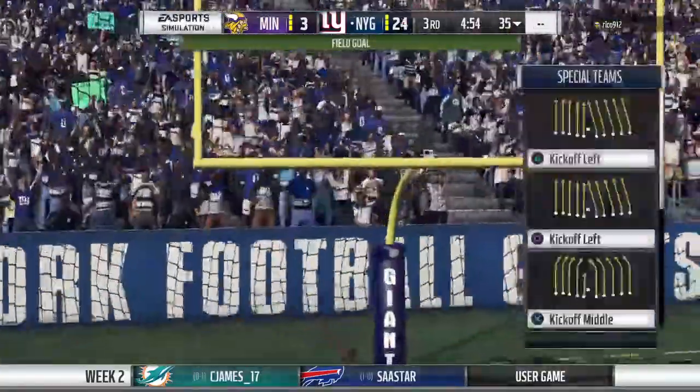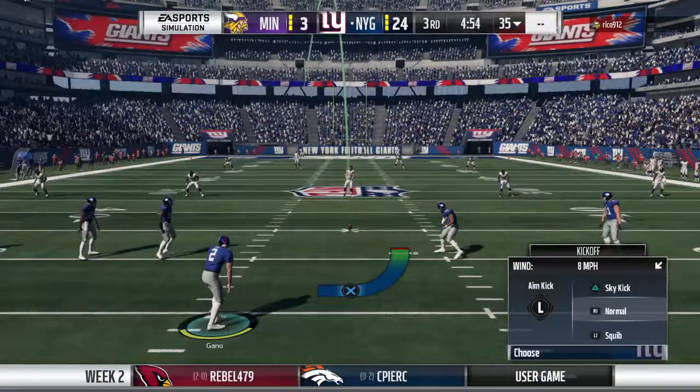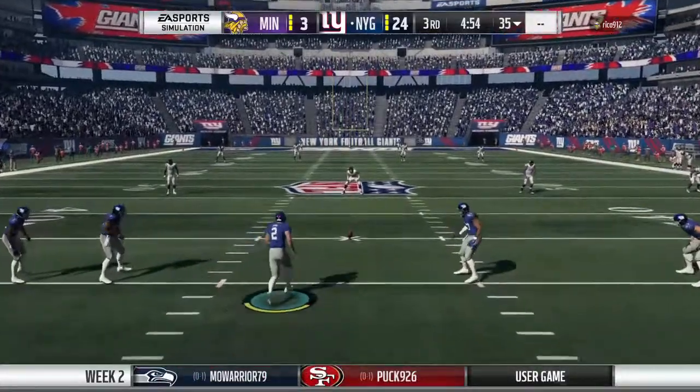And Gano's kick is right through. And that will stretch the lead up to 3 touchdowns now. It's a 21-point game. So after the pick, they can't capitalize for 6, but they do get 3.